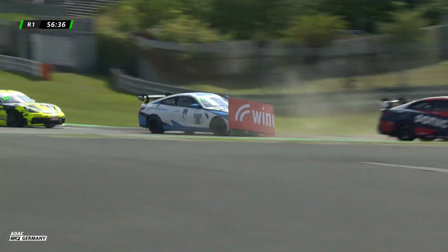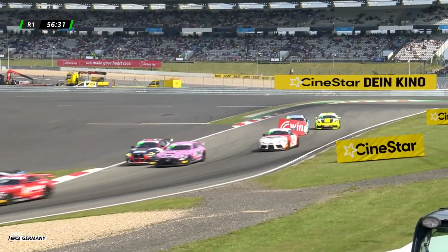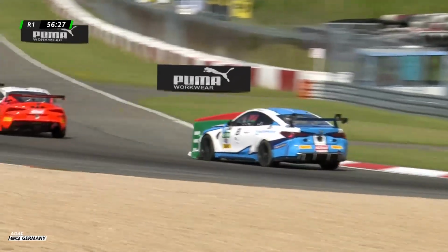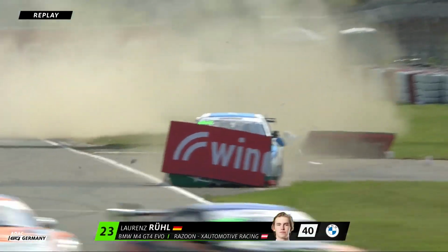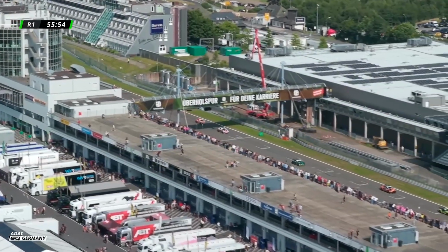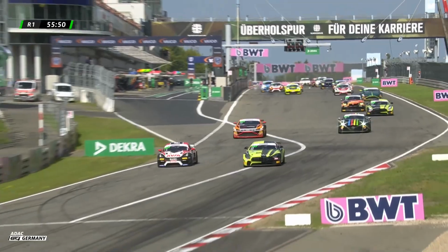Now he's not going to be able to see very much there. He's picked up a billboard that's going to be blocking his vision, so he's going to have to drop to the back and somehow try and shed that billboard at the Nürburgring. But certainly fairly easy prey for Hendrik Still. This is Lawrence Ruhl picking up the advertising board. Momentum will cause it to fall off. But that's a disastrous start for Lawrence Ruhl in the number 40 car.